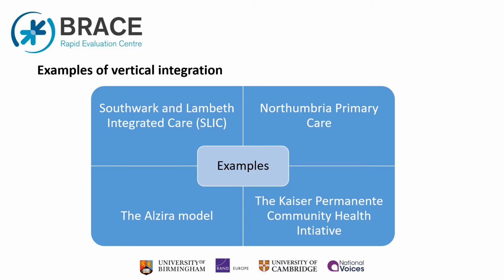There are some notable examples of vertical integration both in the UK and internationally. Southwark and Lambeth Integrated Care attempted to integrate care across primary, acute, community, mental health and social care. Northumbria Primary Care were 6 practices in Northumbria being run by the local foundation trust. The Alzira model is a single healthcare provider receiving a fixed annual sum per inhabitant to supply free universal access to a range of primary, acute and specialist hospital services in Valencia, Spain. And Kaiser Permanente, an integrated healthcare delivery system providing care for more than 12 million members in the US.